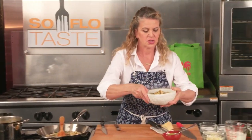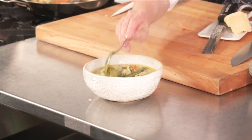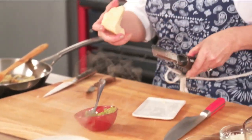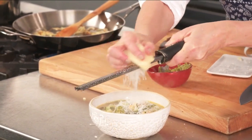Okay, so she recommends, if you want, you can serve it with a little bit of pesto, which I always keep at home. And then, of course, take a little bit of the Parmesan that I took the rind from and just grate it right over the top. This is so good. This could be like the perfect lunch.